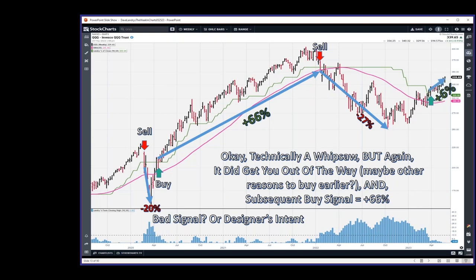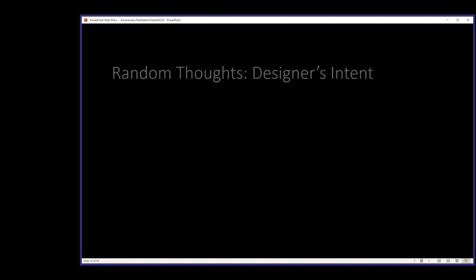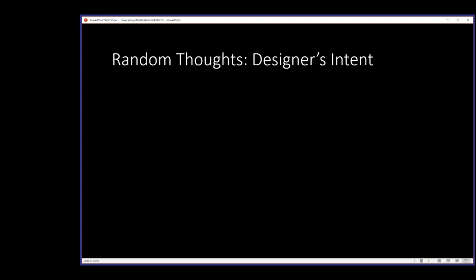Anyway, there's a subsequent buy signal up about 6% from there. When I did this screenshot, I think we closed a little bit higher. But I was up about 20 points from the buy signal that I took on this. So just 100 shares. But here's the thing. This is a testament for longer term trading. And I know it's too early to start kissing each other just yet on this signal. But $2,000 is nothing to sneeze at for sitting in an ETF for a couple of months. Anyway, I'm a nerd, but I think all this stuff is pretty cool. So, as far as designer's intent, it's acting like it should, and I think it's acting good.